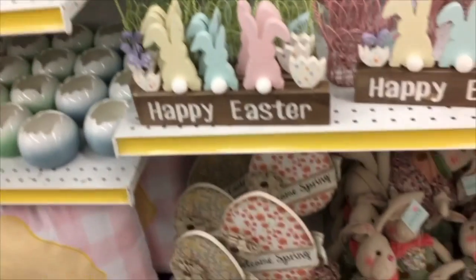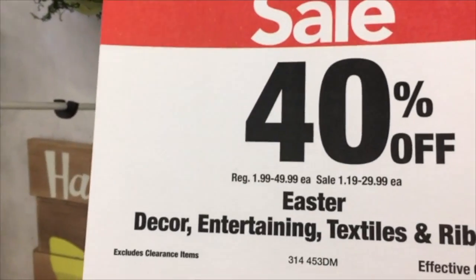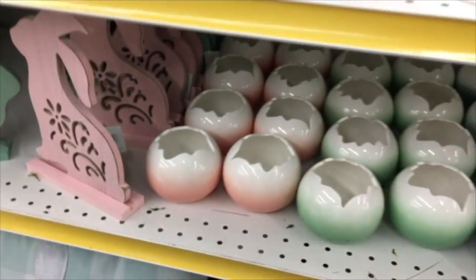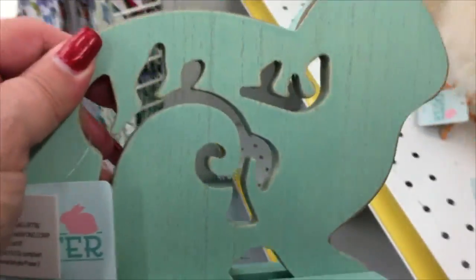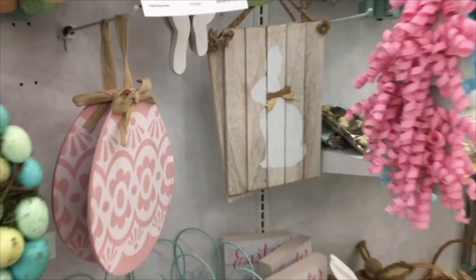I didn't even look at the prices on those wreaths. More of those bunnies. They're everywhere this year. That must be the big thing. 40% off. I was pretty impressed that everything was 40% off already for Easter. I'm hoping I find that in Hobby Lobby tomorrow. I do really like this little green bunny. Thinking he'd be really pretty in my living room or dining room. And yeah, he makes his way right into my basket.